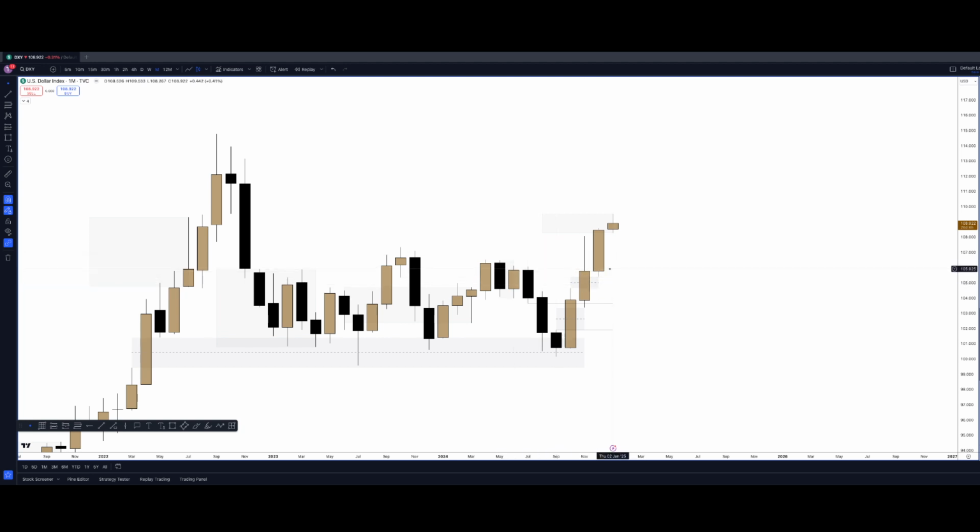We have an overlapping order block over there as well on the monthly. So market could find confluence in these, tapping into these areas and continuing to the upside.